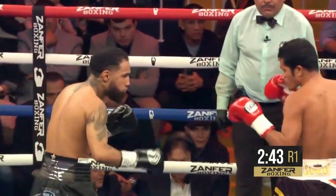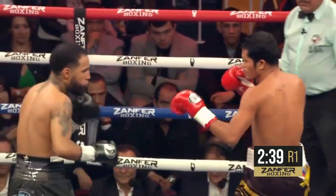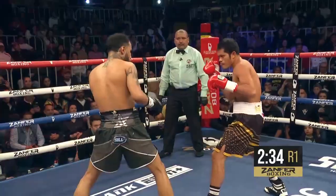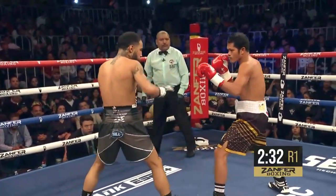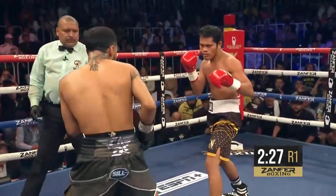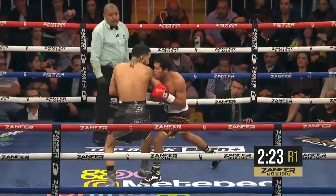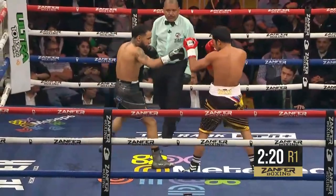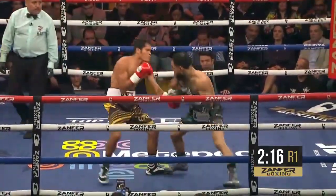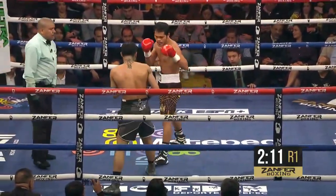And there you see that right hand, one of the best weapons from Saludar, known as the sniper. Yeah, he's got a very quick, snapping right hand. And don't think Nery doesn't know about that going in. There's another right hand by Saludar. This is really one of the biggest opportunities of Saludar's career. Oh, absolutely. And he's fought for world titles in the past. And look at him throw that right hand. He's here to win this fight. He's not here just for the paycheck.